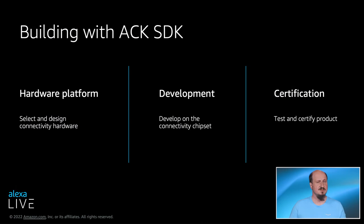While building with ACK SDK, developers have additional responsibilities, including selection of the connectivity chipset and design of the hardware platform with focus on its communication properties, like location of the antenna and specifics of the product material. ACK SDK retains the API and overall application structure of the ACK application. However, developers now need to use the tools and development environment from the connectivity SoC. There are also extra test and certification steps, both from Amazon and regulatory bodies.